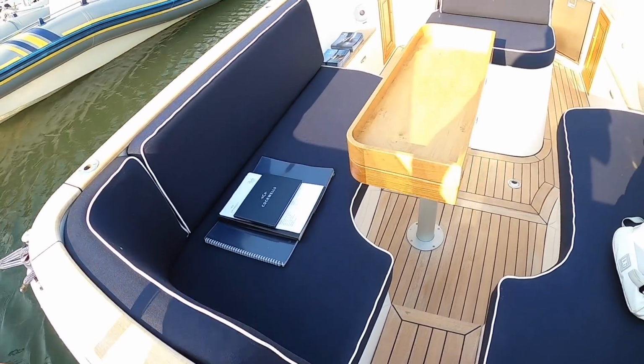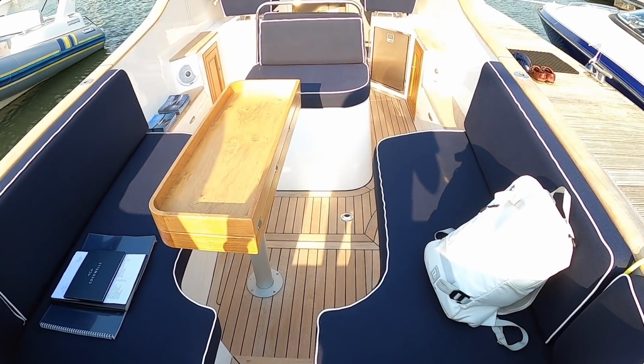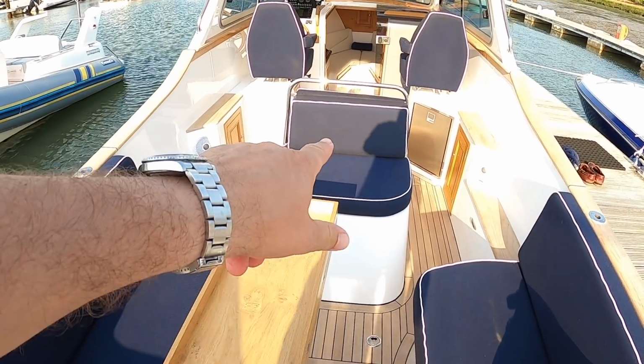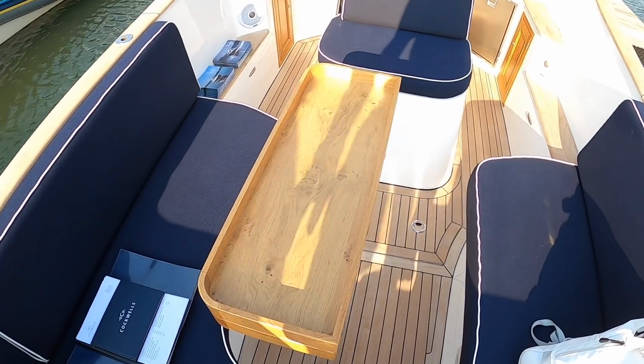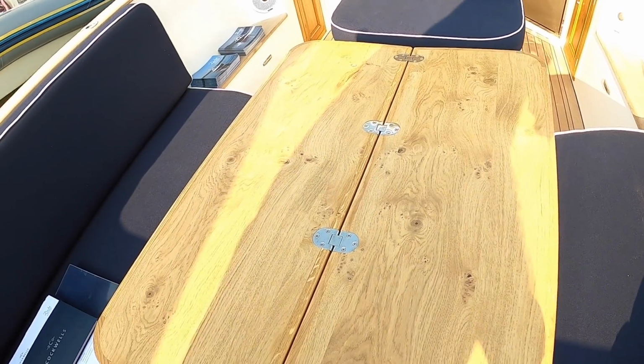And then here what you've got is a lovely seating area where you can relax around the back of the boat, as Maggie's doing at the minute, and another seat just up there as well, so that makes that quite a social area. This table, of course, will unfold, so if you want to dine out here then you certainly can do.